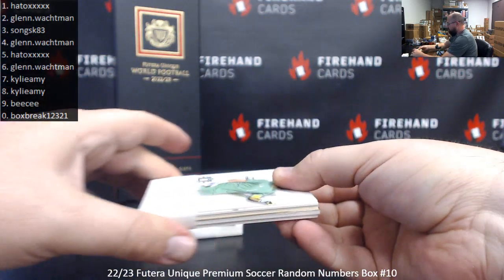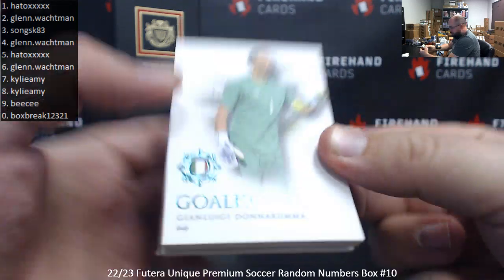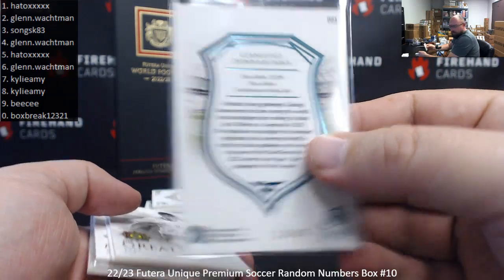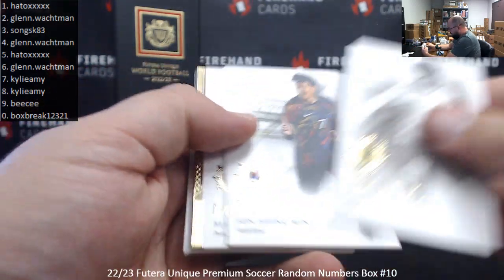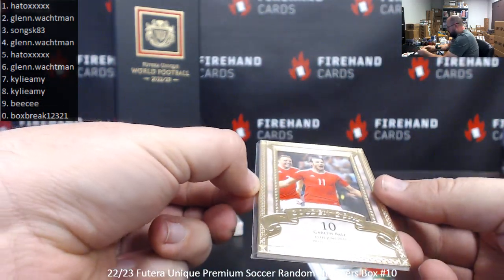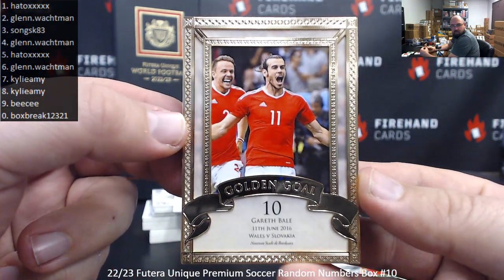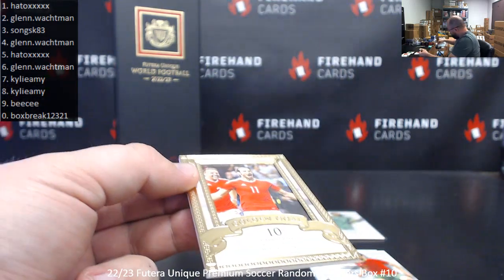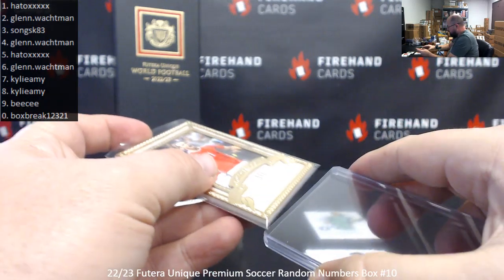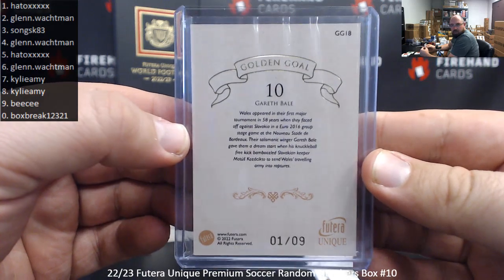Back one. All right, I got a turquoise or a teal foil here, Gianluigi Donnarumma. Number 32 of 42, spot 2 to Glenn. Kaká, Son, Bernardo Silva. Golden goal, Gareth Bale from June 11th, 2016, Wales versus Slovakia. That's a pretty cool looking 24-karat gold frame right there. Serial number on that one is 1 of 9, spot 1, Hato.